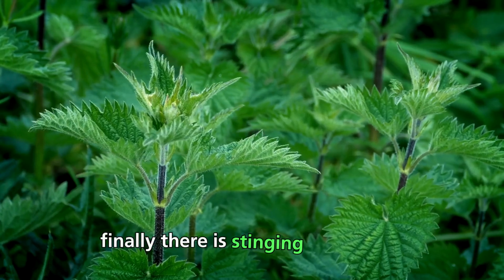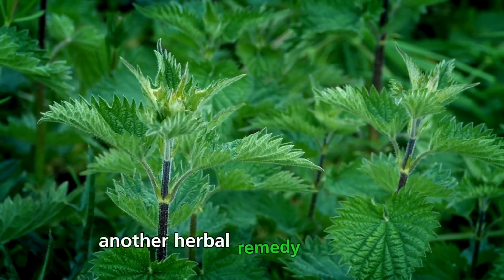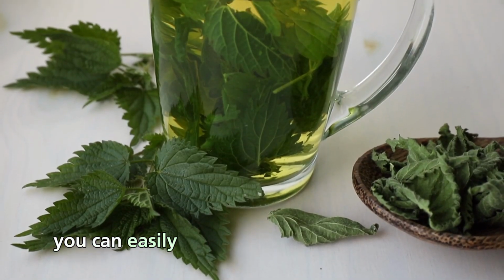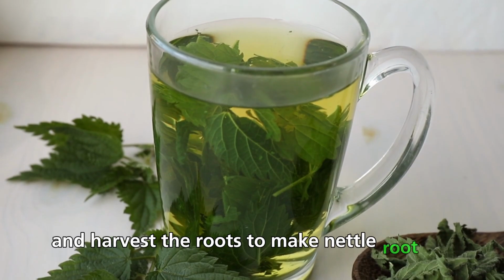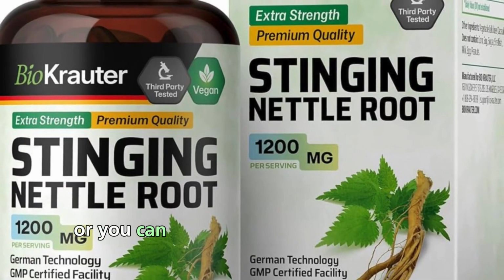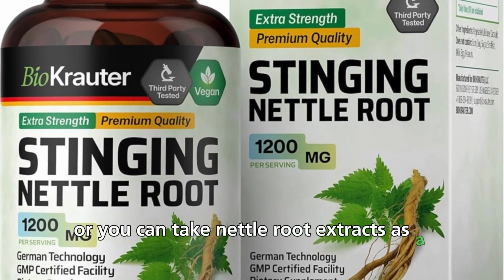Finally, there is stinging nettle root, another herbal remedy to research. You can easily grow stinging nettles at home and harvest the roots to make nettle root tea. Or you can take nettle root extracts as a supplement.